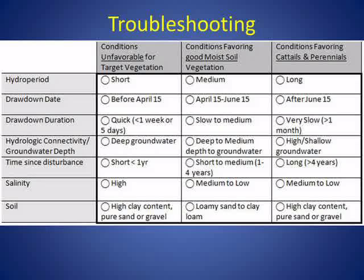Drawdown dates before April 15th are a little too early for the growing season in general. After June 15th, again, you start encouraging cattails and perennials. So in the middle is what you might want to aim for. And for drawdown duration, a slow to medium rate is most ideal in a lot of cases. You can do drawdowns, like I said, in less than a week, and especially in the earlier mid-season, you can get away with a quick drawdown. It's not as hot.